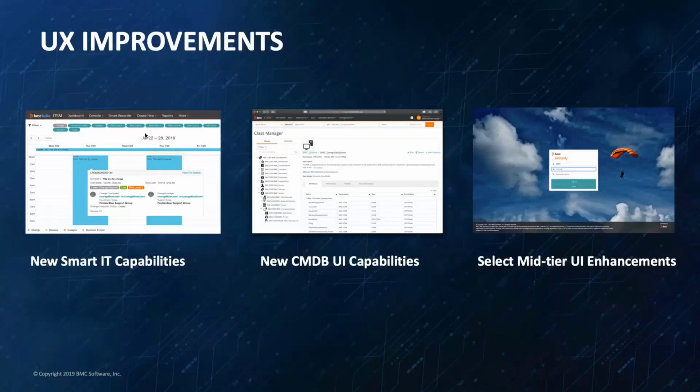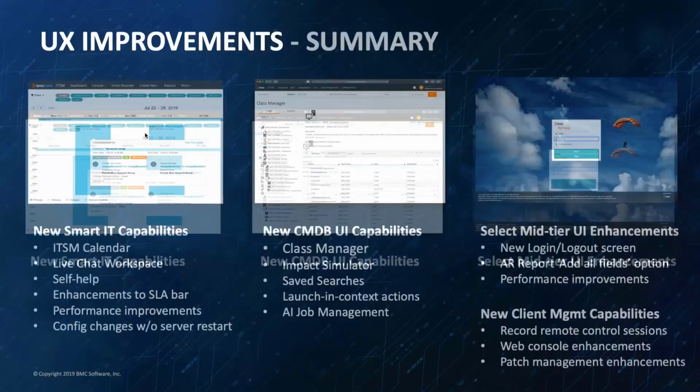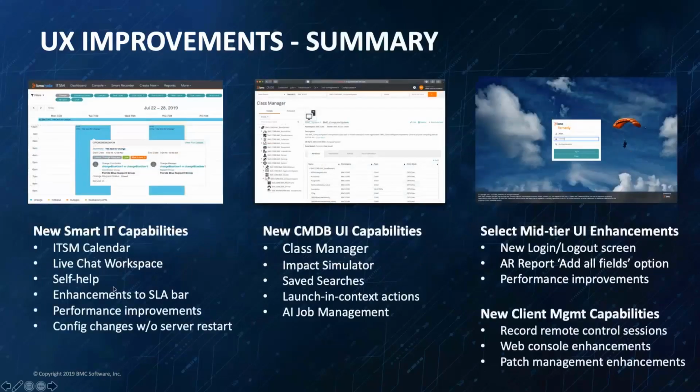So this was really an overview of all the capability that we introduced on the UX side. Again, I touched on the main enhancement areas here in this Smart IT UI, for example, the first three ones. Now, there are a few other things that we have tweaked and improved. As always, there's refinement going on. For example, around the SLA bar, we made some enhancement here.